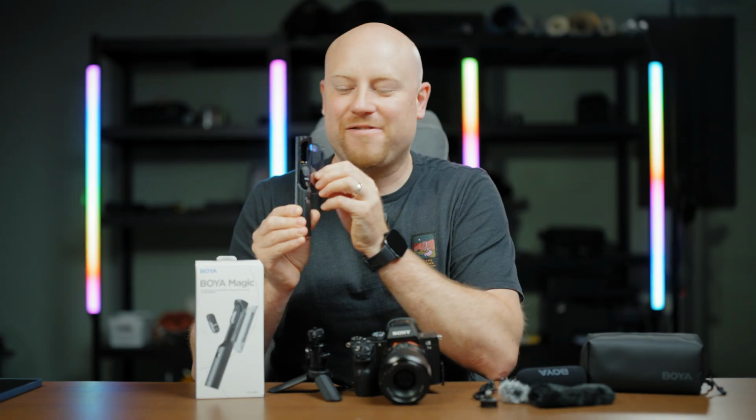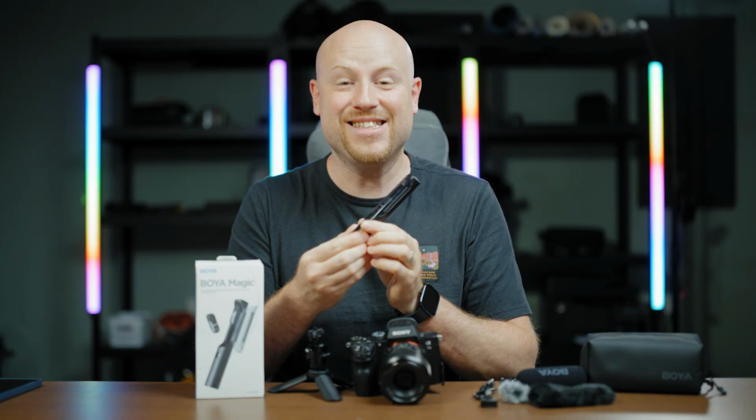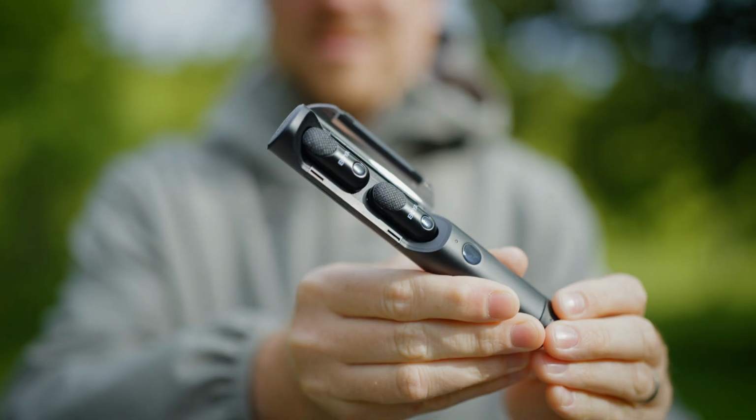balanced output. It's one of the main features, the included charging case that also acts as an interview setup dongle. Isn't that amazing? The included charging case controls the microphone directly without the complex setup.